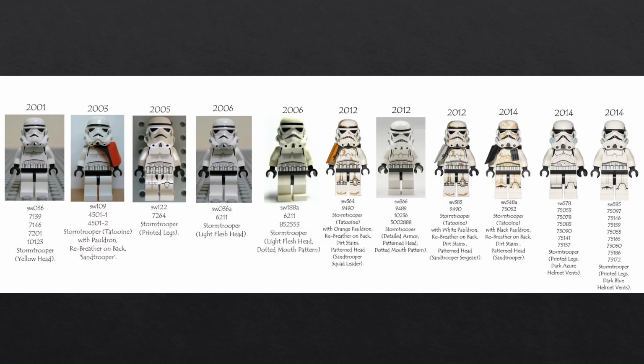Now guys, the other thing that's also going to affect it is how old the minifigure is. So we can see here, there have been a lot of Stormtroopers over the years. As we can see, we've had different variations from 2001 all the way to 2014, and I believe they changed it again in 2016 as well. But so guys, let's get cracking and let's take a look at our 10th most expensive LEGO Star Wars minifigure of all time.